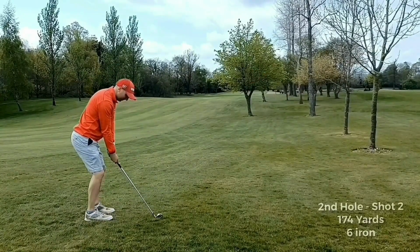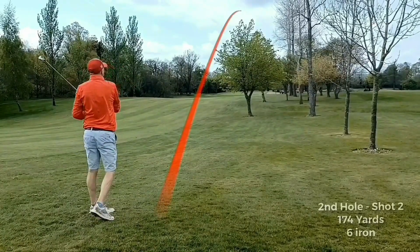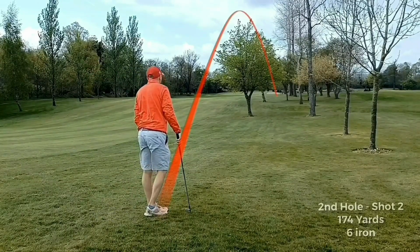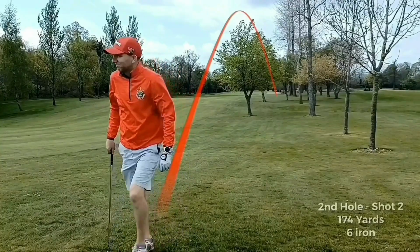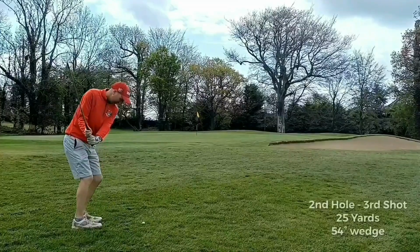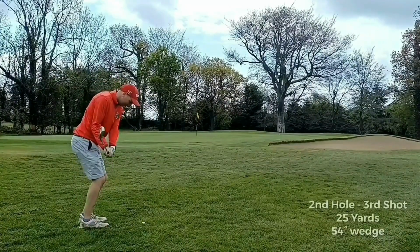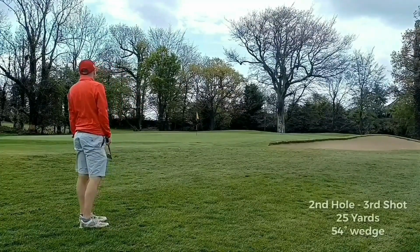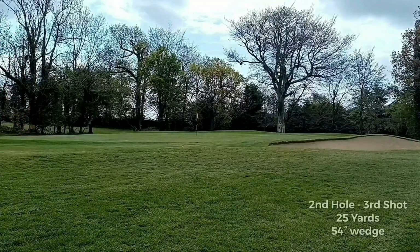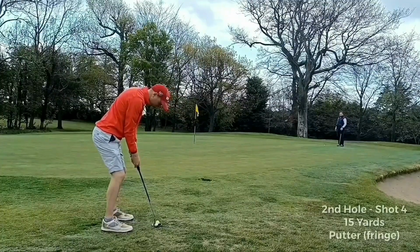Trying to go just to the left of the tree. Right behind where they're standing. Yeah, got a bit lucky there. I nearly caught the other players just leaving the second green there. And the duff chip shot. Hey, they can have it. Well, I think that's the first of the round really, when it comes to the duffs around the green.